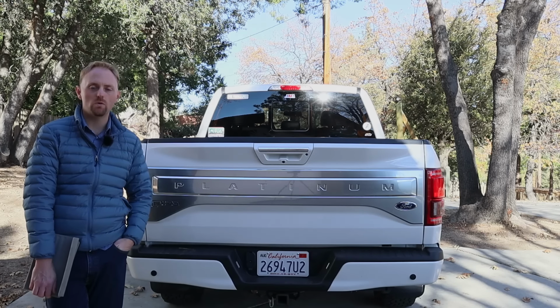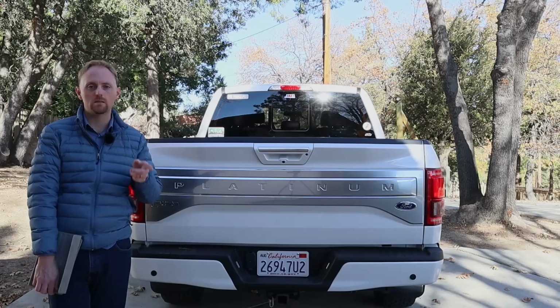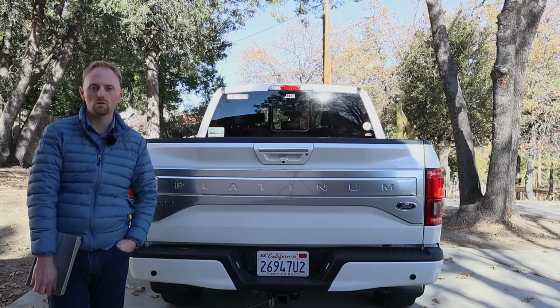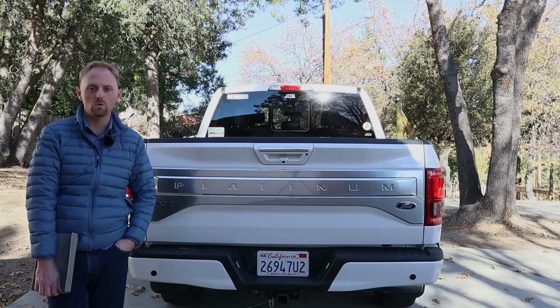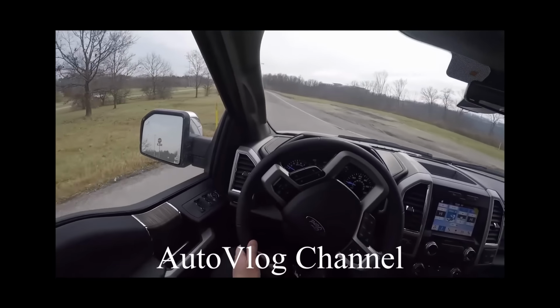So I tested the new GM trucks, both with the 5.3 V8 and the 6.2 V8. I did like the 6.2 with the 8-speed. I tested the Ram with the 5.7 Hemi. The newer Ram was very attractive, the 2019 redesign with a better interior. That looked really good. But I kept coming back to the Ford, and every time I would test drive an F-150 with the 3.5 EcoBoost, I was blown away by the power and the torque and just how it drove.